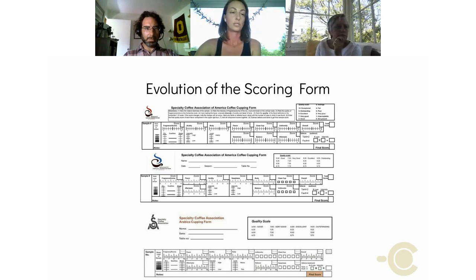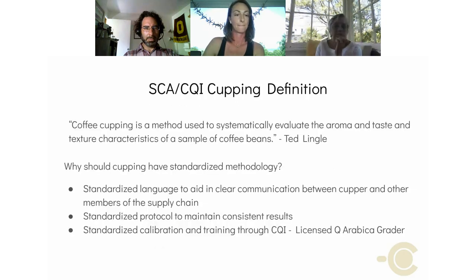Today, our industry still uses cuppings in the same ways as merchants did 100 years or so ago, where they were basically making a decision to purchase a coffee or not, assessing a coffee's characteristics. But they have also created specific guidelines for training protocol, methodology, and again, calibration through the CQI Q Grader program. So Ted Lingle defined coffee cupping as a method used to systematically evaluate the aroma and taste characteristics of a sample of beans.